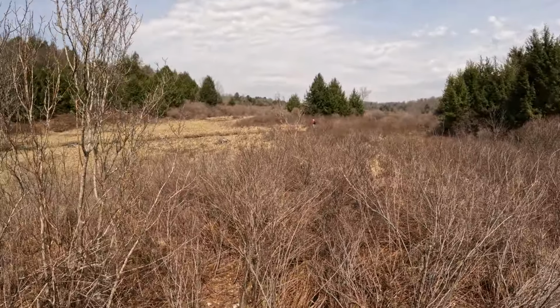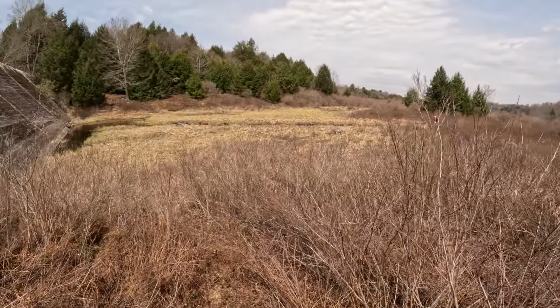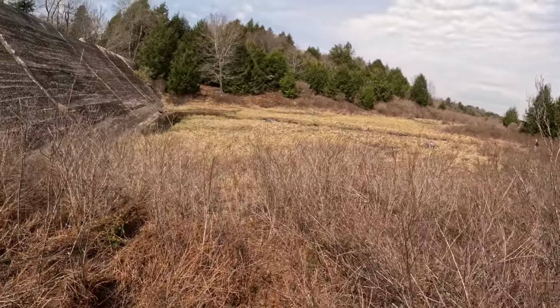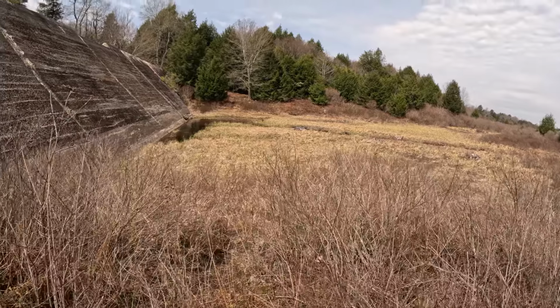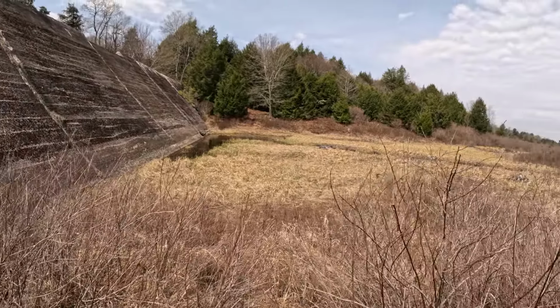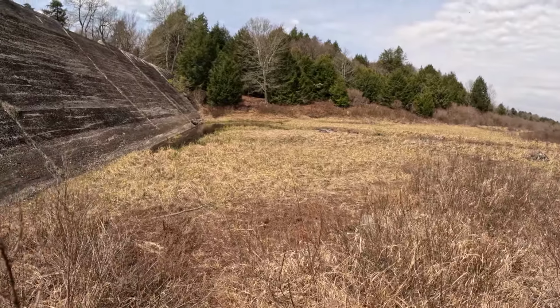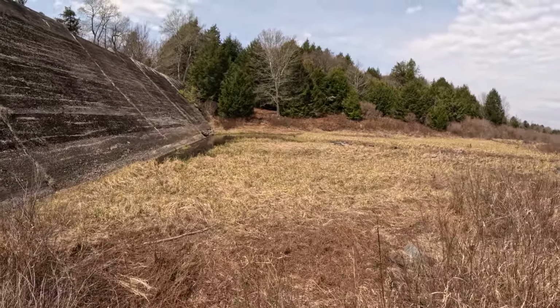This looks horrible walking through this, but I will say there are no sticker bushes. I shouldn't say that too soon, but my last few nature hikes or outdoor videos, God, so many sticker bushes. Like I said, you don't even get a relief from them in the wintertime.